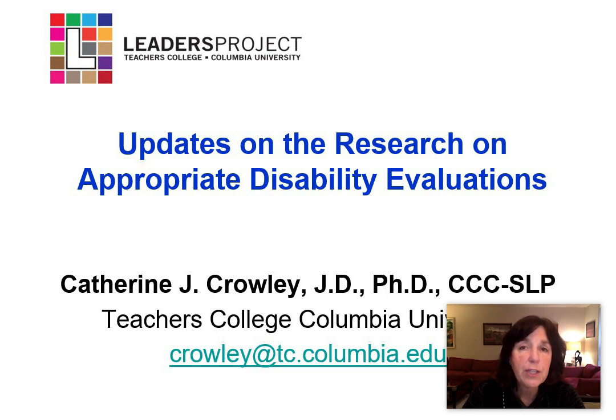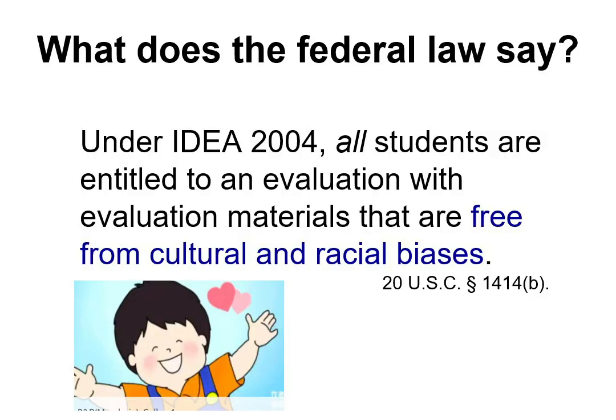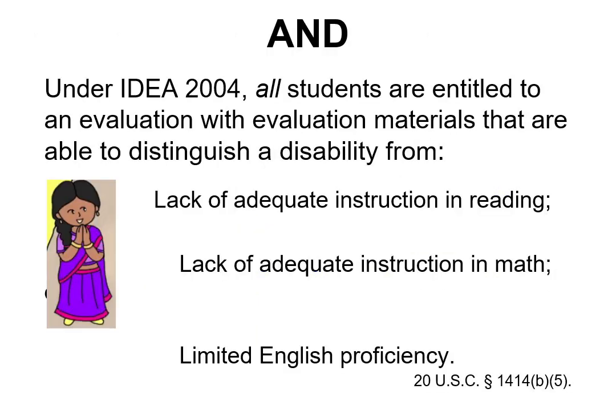So what does the federal law say? All students are entitled to an evaluation with evaluation materials that are free from cultural and racial biases. And these evaluation materials have to be able to distinguish a disability from lack of adequate instruction in reading, lack of adequate instruction in math, and from limited English proficiency. Not a single standardized assessment can do that.